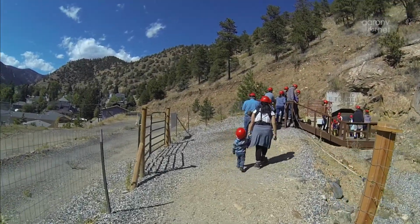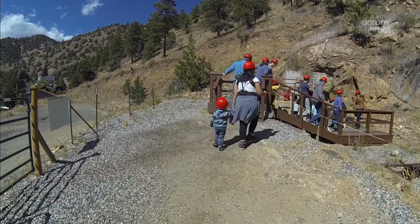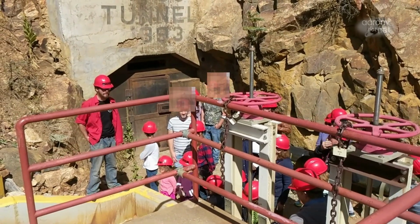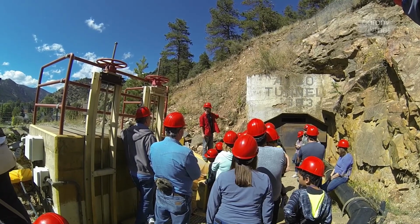Today, the first 200 feet or so of the tunnel, or adit in mining terms, is open for tourism from the portal to a bulkhead door, which was finished in 2017 as part of the EPA's ongoing mitigation efforts to reduce the acid mine drainage into Clear Creek.